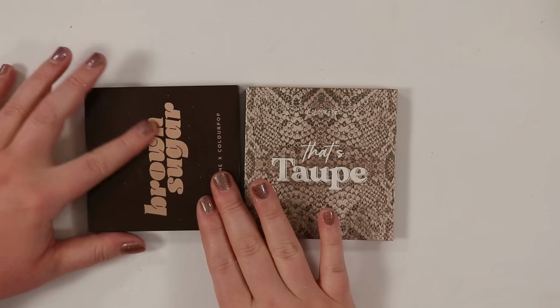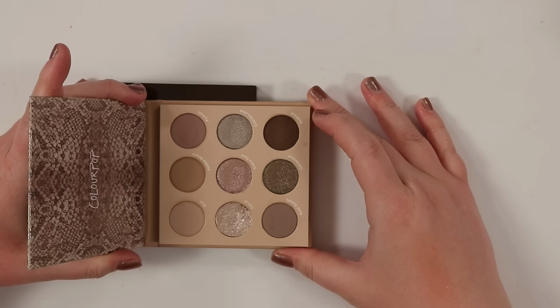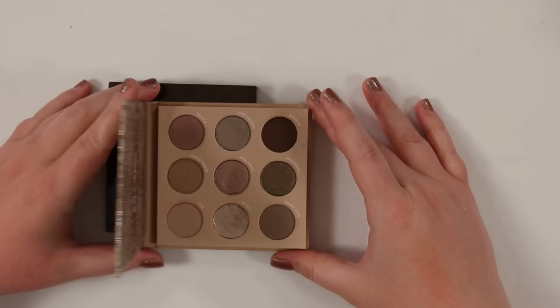So I'm gonna keep that still. I really like that neutral palette. This one is the That's Taupe, and I'm also keeping that one. I told you I'm not getting rid of a ton.